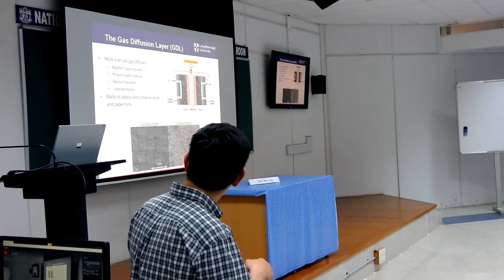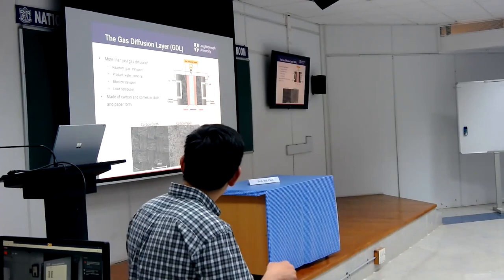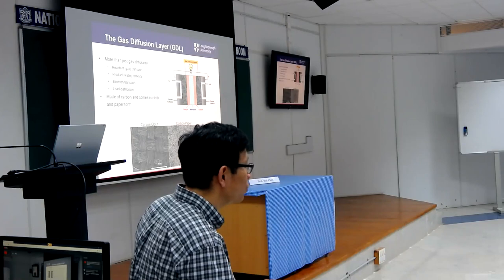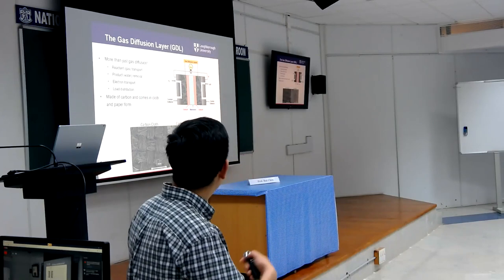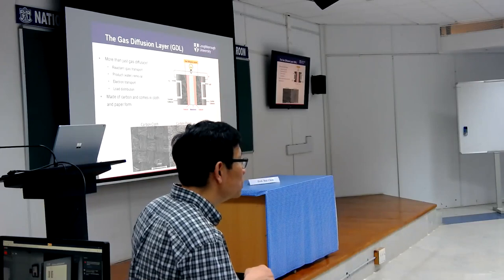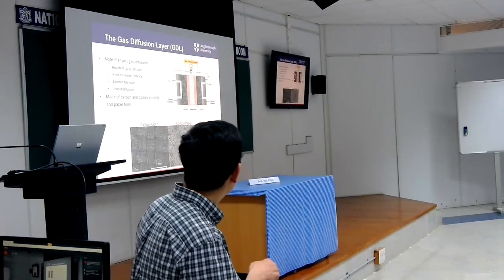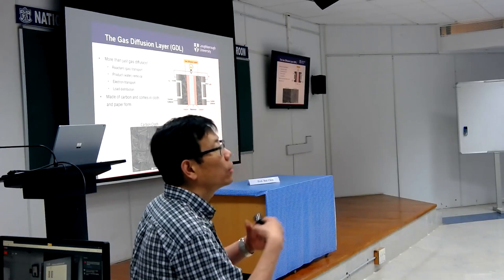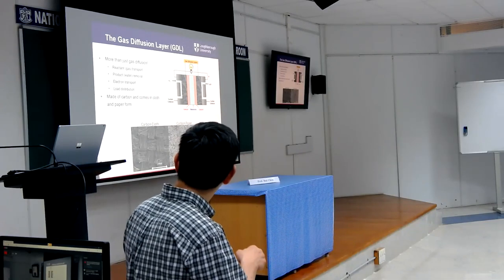The next function is the water. Especially on the cathode side, it will produce water. You have to remove the water efficiently. If not, the water will stay inside of the pores. Once the water stays in the pores, you'll block the channel, so the gas cannot diffuse again. You lose the efficiency. So that is another one.